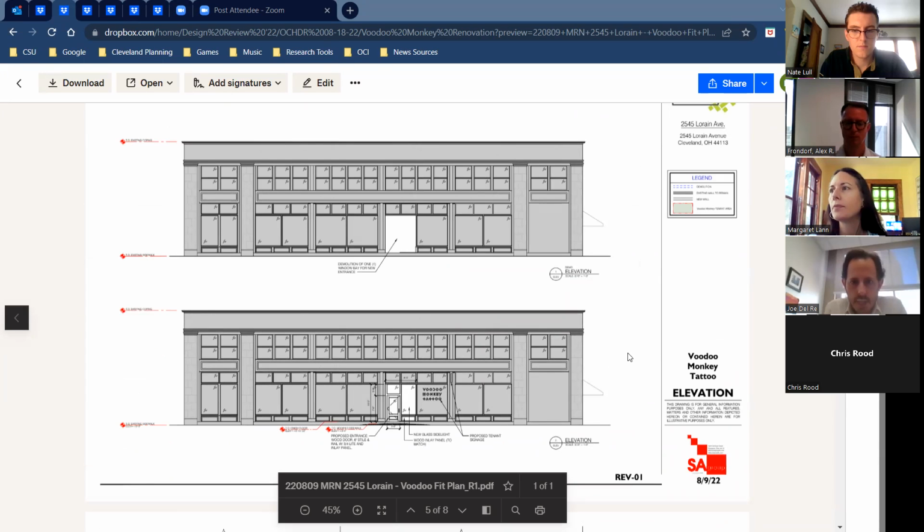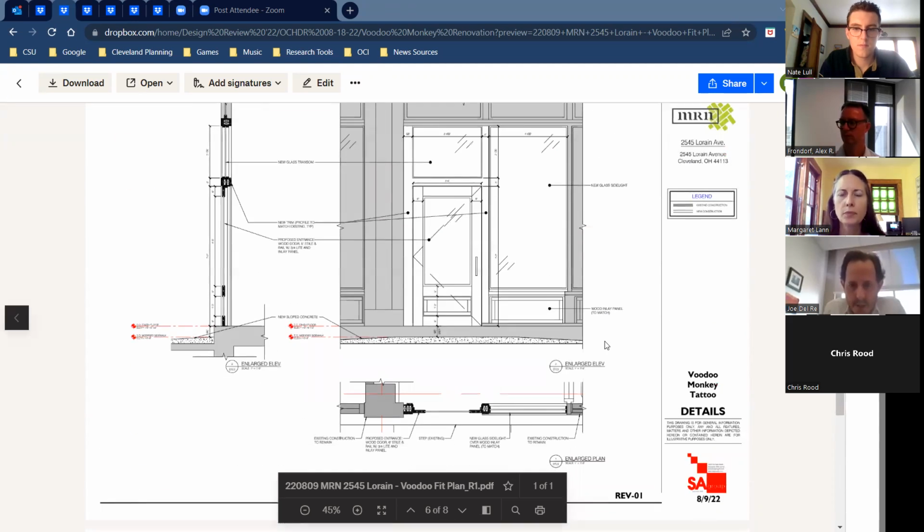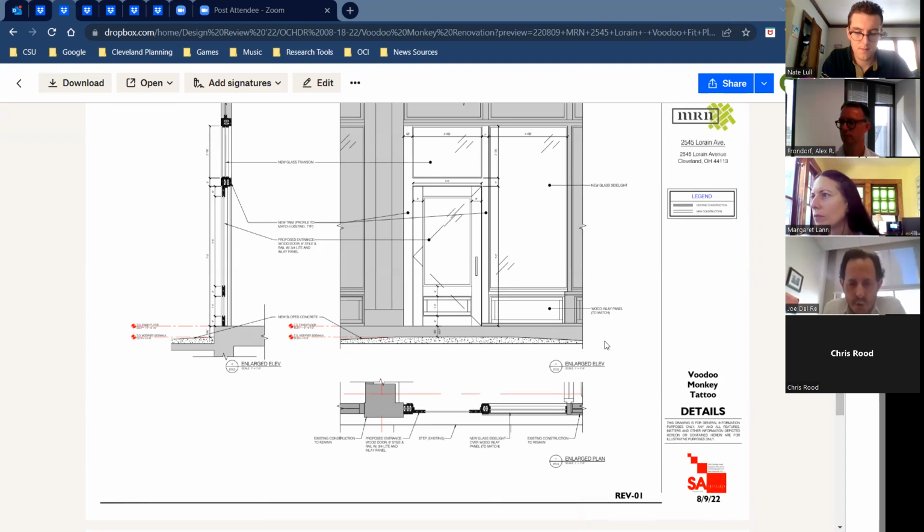This shows the building and elevation in a little bit more detail. The bottom there, obviously rendering the Voodoo Monkey storefront there. As we noted last time, we're not asking for approval of the signage. All signage and lettering is just shown for impression purposes. They'll come back later with their actual signage package. Some of the details, and David Stenner, who's from SA Group, is on the call with me, and he can speak a little bit more to this.